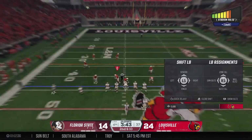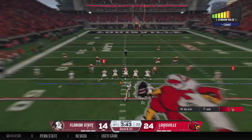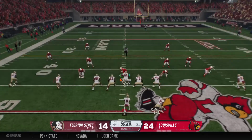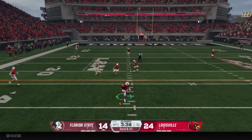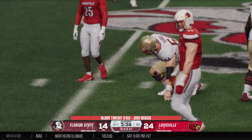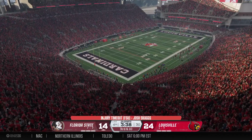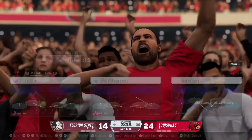Plenty of distance between them and the sticks here on 2nd down. Wants to throw again. Pocket breaking down. Almost a D lineman's dream, but he couldn't hang on. It'll be 3rd down. Looks as if we have an injury on that last play, and we'll take a break to check him out.